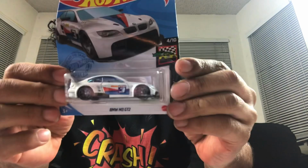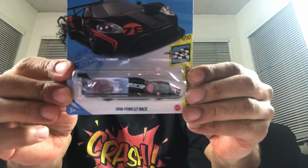Next up, we got Gunslinger Studios. You're rolling a BMW M3 GT2. There you go. Who's next up? We got Lily the Dog. Lily Dog, what do we got? Ooh, nice. We got ourselves a 2016 Ford GT Race. There you go. Loving that.